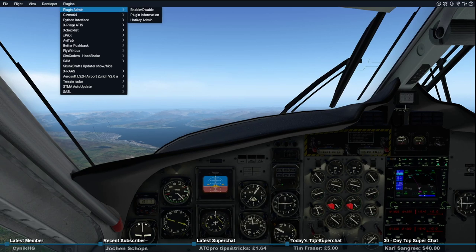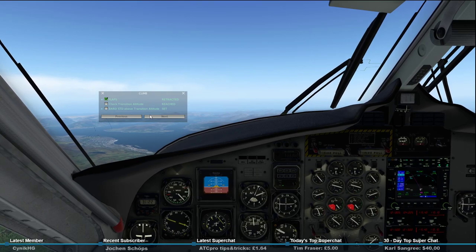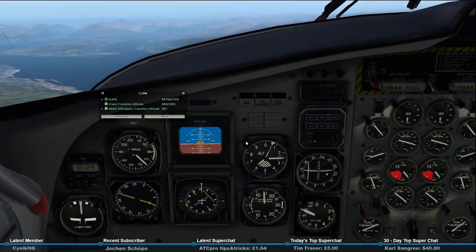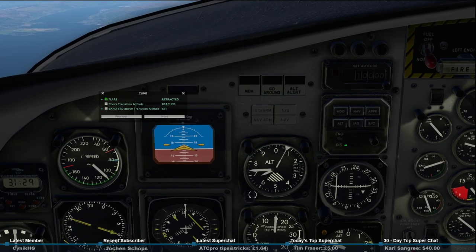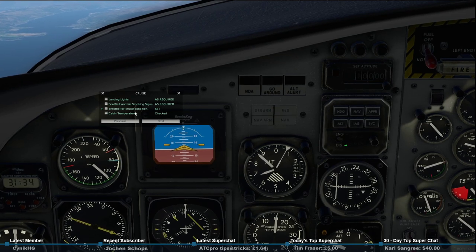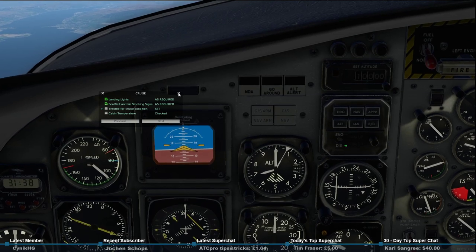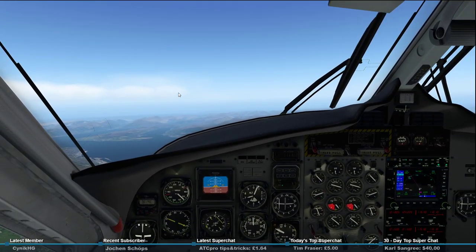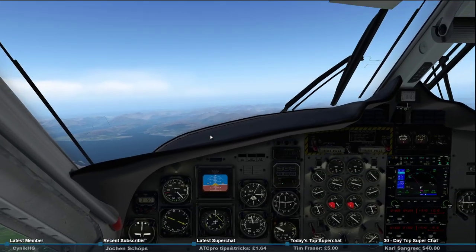Right, what we have to do is the after take-off checklist, whatever they are. So, plugins, X checklist, open checklist. Anti-ice is required, flaps are up. Oh, yeah, set 1013. 2992. And lights required. Throttle set for cruise, perfect. Yeah, climbs really quick. Keeping an eye on the HSI then for the radial to come inbound.